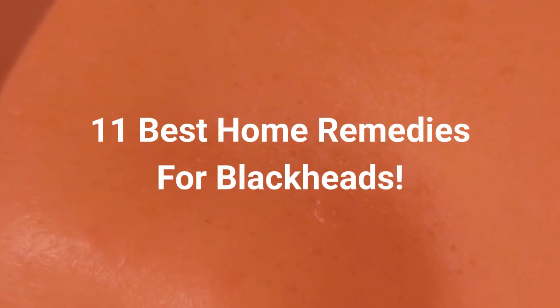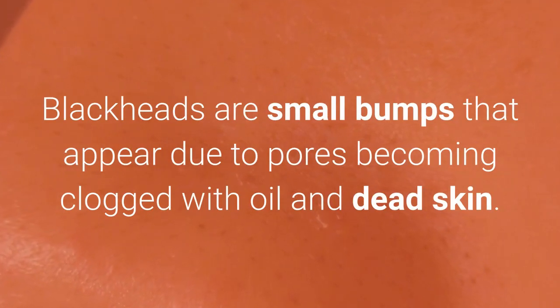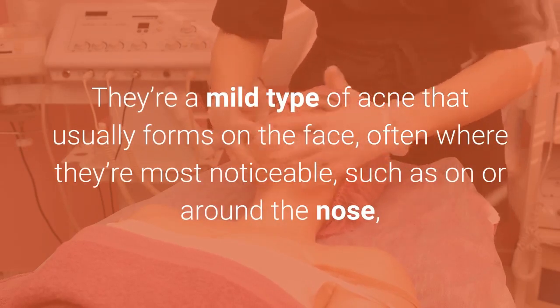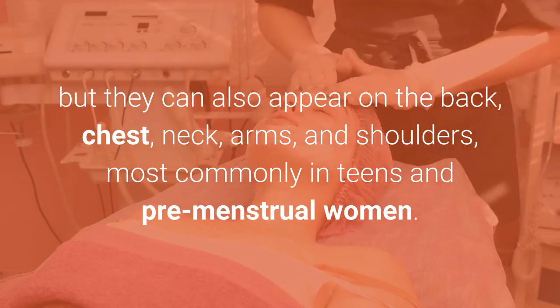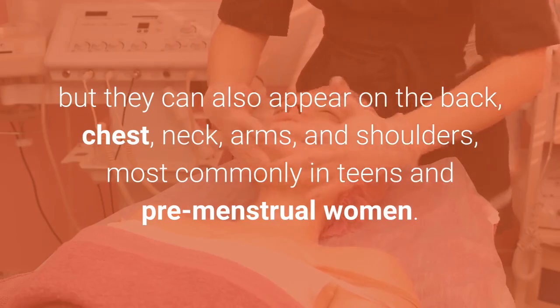11 Best Home Remedies for Blackheads. Blackheads are small bumps that appear due to pores becoming clogged with oil and dead skin. They're a mild type of acne that usually forms on the face, often where they're most noticeable, such as on or around the nose, but they can also appear on the back, chest, neck, arms, and shoulders, most commonly in teens and pre-menstrual women.